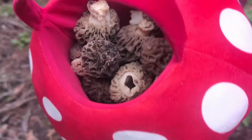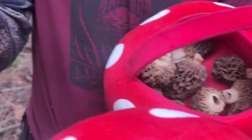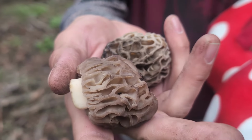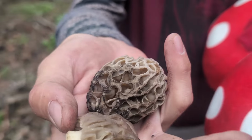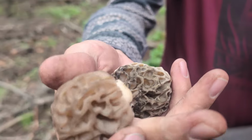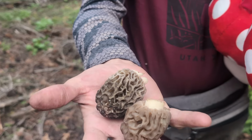But check out the size here. I use my hand for comparison. We try to make about a 2-inch mushroom, the smallest. And some of the reasons that we're harvesting these is because of the recent moisture. We don't want them to get soggy, or they've been chewed on, and there's insect holes, and they're on trails that people are going to find. But we left like 75% of the mushrooms that we found today.